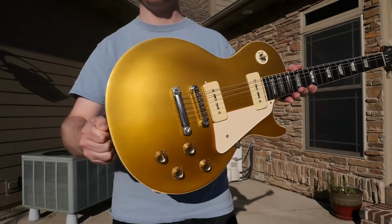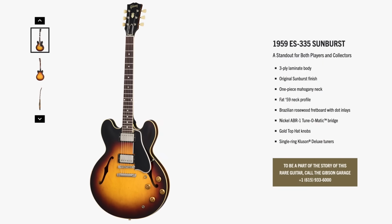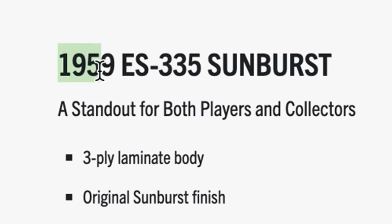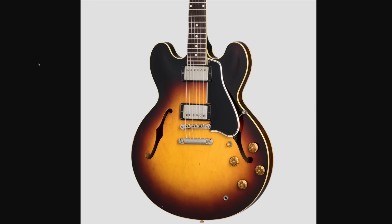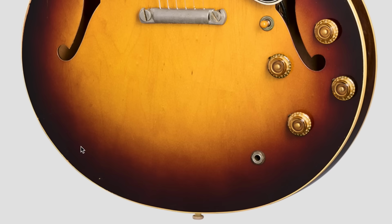Let's go ahead and dive into these guitars that Gibson has kept back in their vault. Starting things off here, of course, we have a golden era 335, this time being from 1959. For being over 60 years old, this thing looks like a modern-day Murphy Lab light age. It clearly hasn't been played too much because the finish hasn't been worn off here.